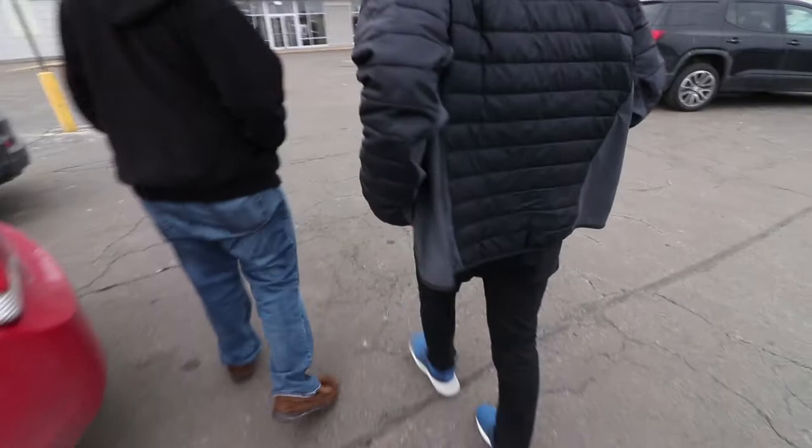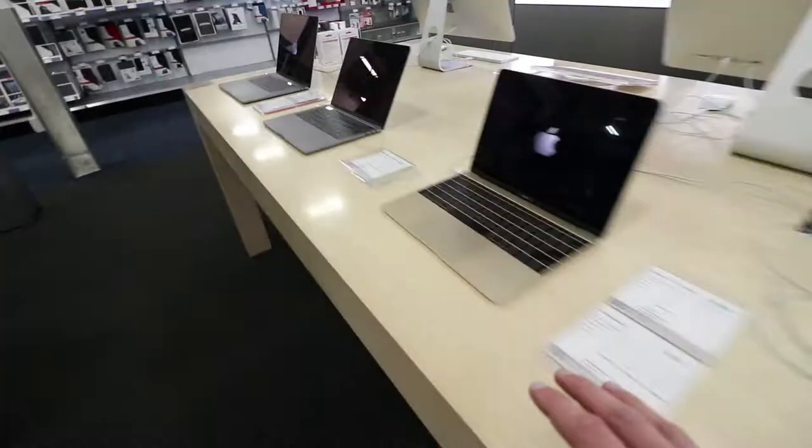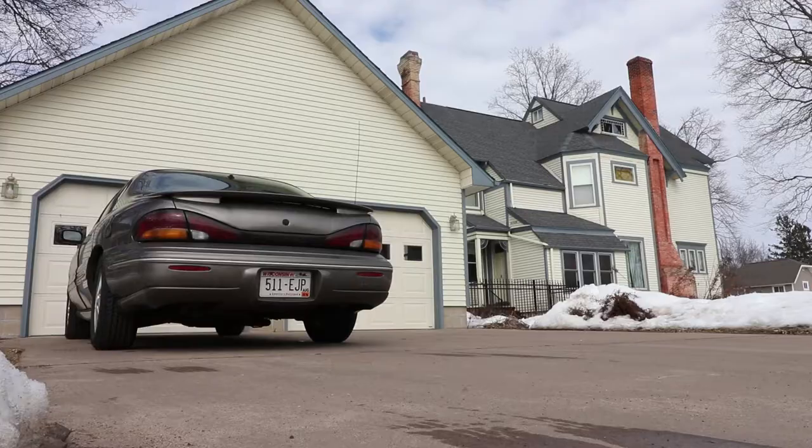Man, I wish I had so much money to buy clothes and stuff, but I need to buy camera gear and I need to buy more camera gear and I need to buy stuff for my car. I want to put subwoofers in my car. Here we go! Show me the belt. Ooh! We're at Best Buy. I want this so much. I won't be able to afford this in like a year. Please send me money.